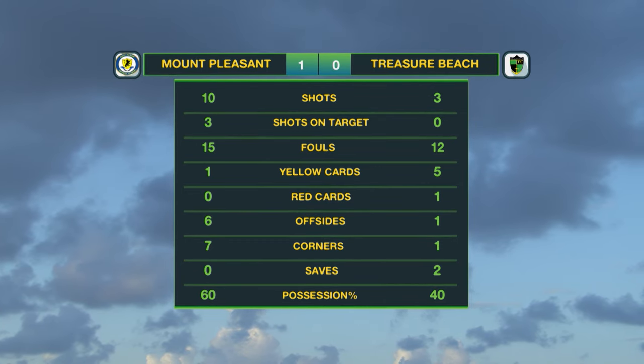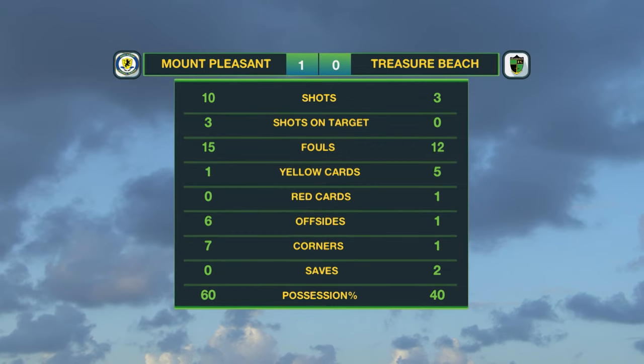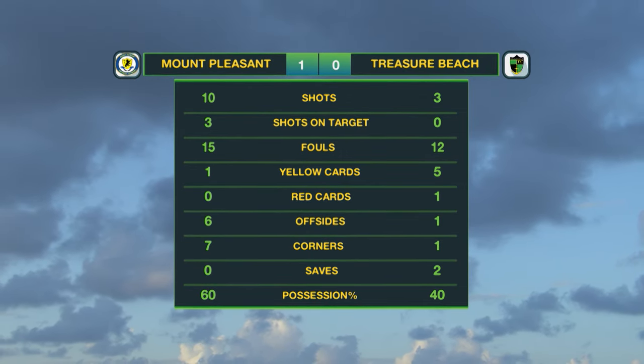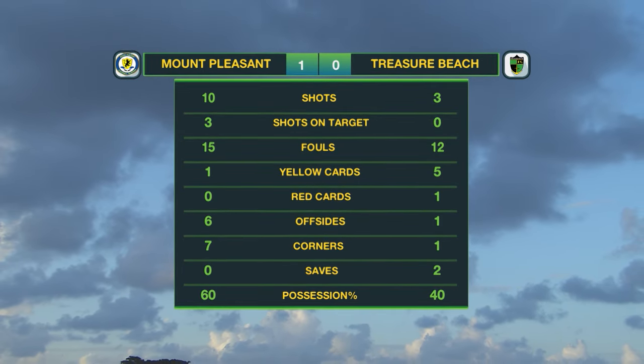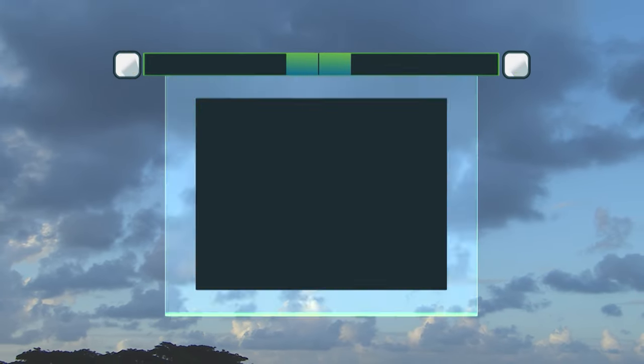2 saves were made by Carlisle Holmes between the sticks, but he couldn't stop the important goal for Mount Pleasant, who had the majority of the possession at 60%. And the lone goal in this contest. 3 big points for Mount Pleasant. They win this one by a goal to nil. Dwight Jeremiah's with our man of the match, none other than Fitzroy Cummins.